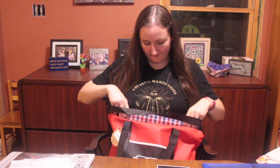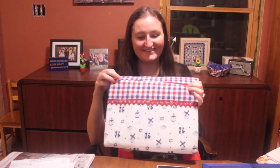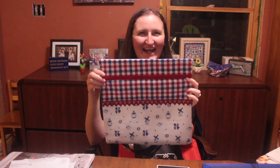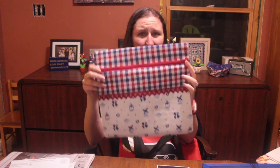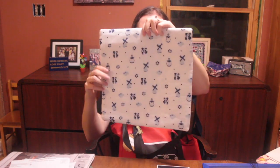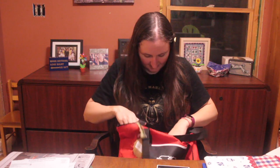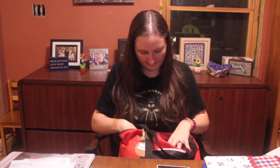She also gave me a project bag she made. This is exciting because it's my first project bag. I've never had one before because I don't sew. But isn't that lovely? And very Dutch. I love it. My precious. And she also gave me a pattern, which I'll just mention when I get to it.